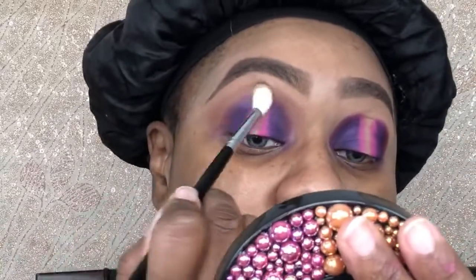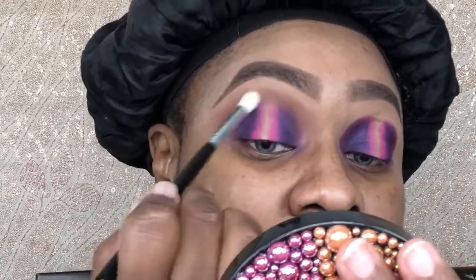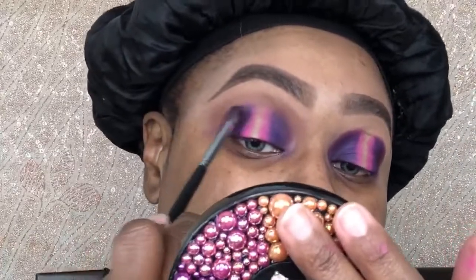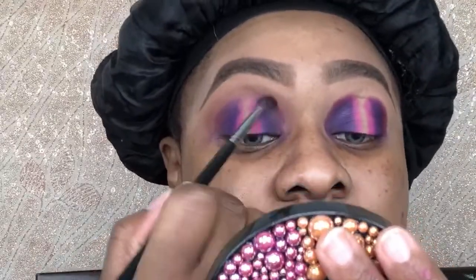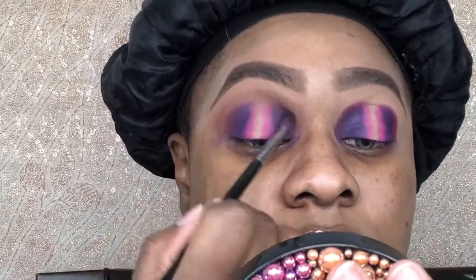I'm gonna go back in with a little bit of that burgundy, just because it's coming into contact with that soft brown, which is fine, but I don't want the burgundy to be lost. So I'm just going to blend. Now I'm gonna go back in with the burgundy just to make sure that it's still there, and right in the corner too.